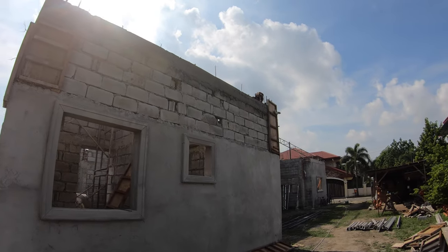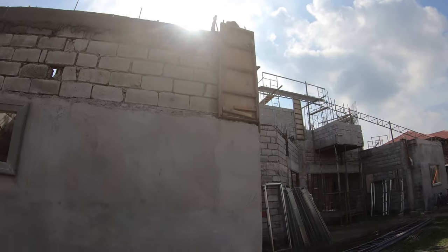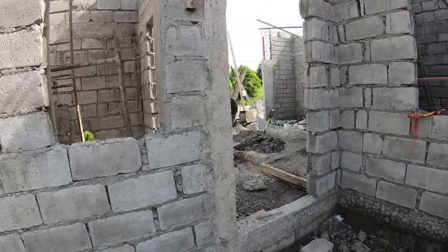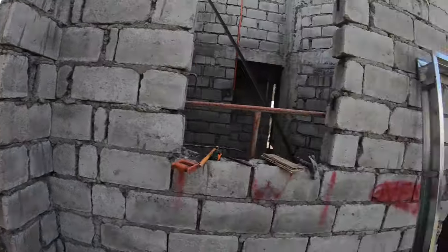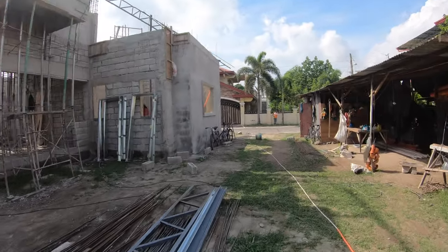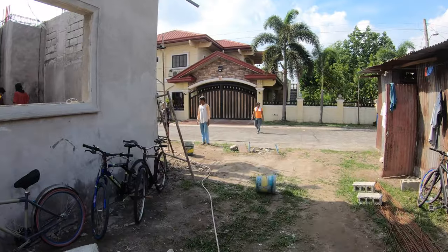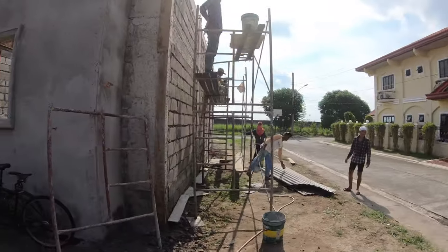All right, we got guys removing forms. Mr. Jericho up there taking off forms from what they poured yesterday. And then we got a bunch of mortar made for all the plaster coat actions, which are going on at the far side of the building, which is the south wall. This is the wall for the master suite.